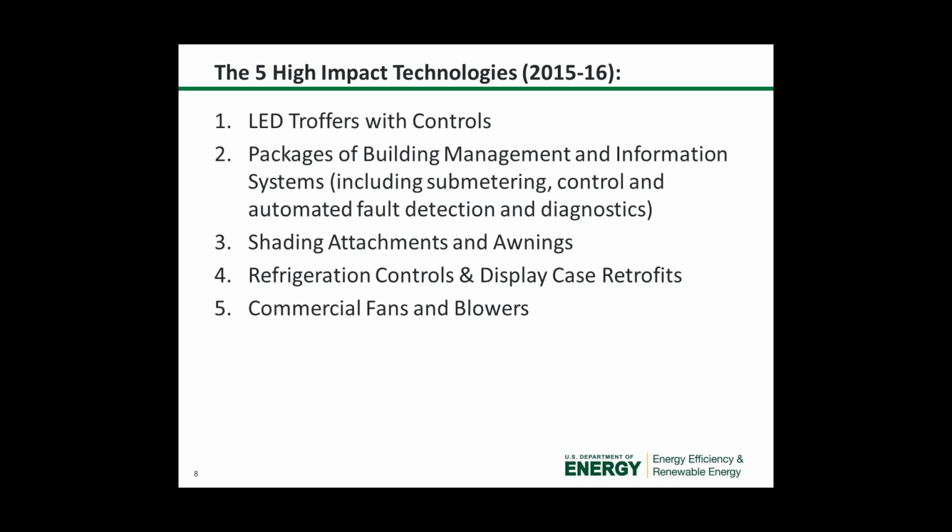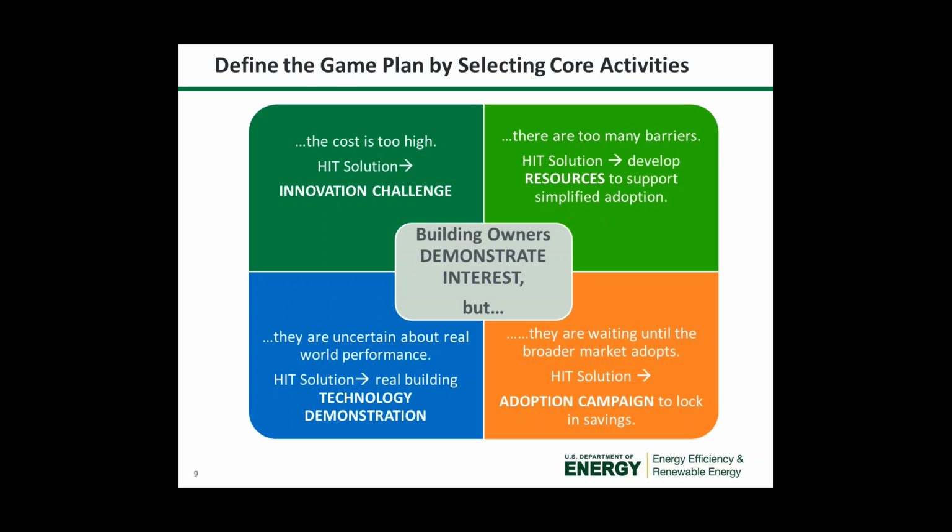On the next slide, I'm looking at basically how we define the game plan once we have these high-impact technologies selected. In this case, what I'm doing is taking a look at the typical response. What is the objection that we're getting? I know people in the sales world deal with objections all the time. We do the same thing. And this is how we decide what to do next.